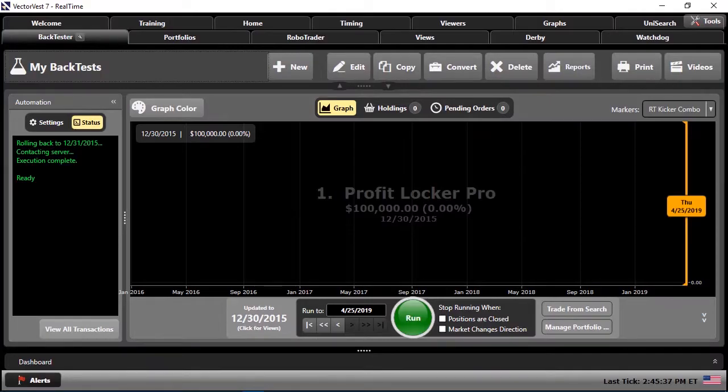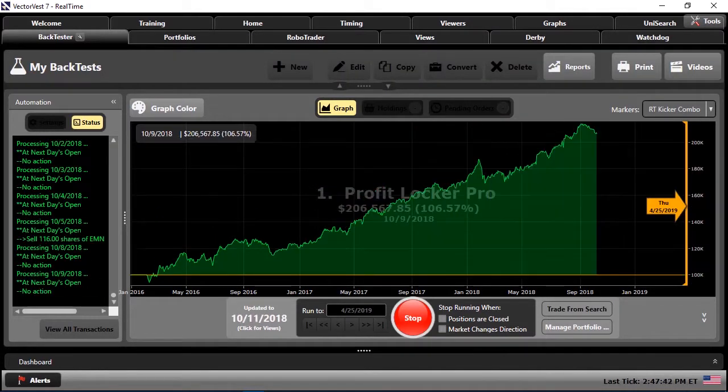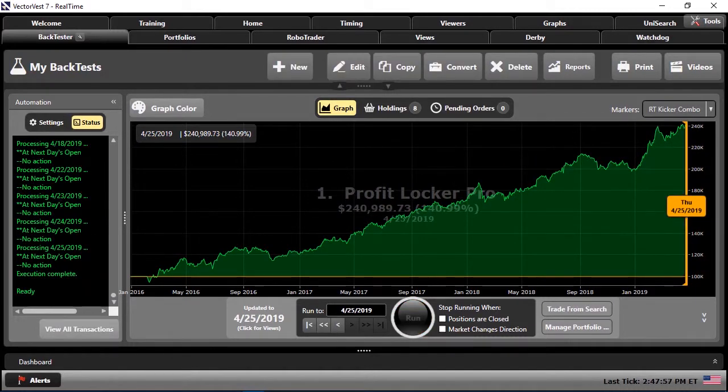In fact, let's take a look at ProfitLocker Pro in a portfolio setting trading S&P 500 caliber stocks. Wow, would you look at that? 146% in just over 3 years. And look how well it performed even through late 2018. Let's see how this stacks up against some other popular forms of portfolio management tactics.